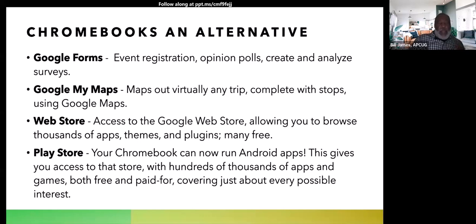And then there's the web store where you will find thousands of apps and themes and plugins to install in your Chromebook. And if you have a newer Chromebook, you also can utilize the Google Play Store, which will run the Android apps.